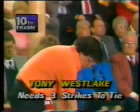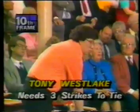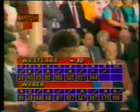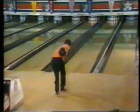Now, pressure is on Tony Westlake. And graphically, you see, he needs 3 strikes to tie. He has had 3 strikes so far in the match, and all 3 strikes have been on the right-hand lane. Oh, solid 10. That lets Weber win the match and go on against Lightfoot.